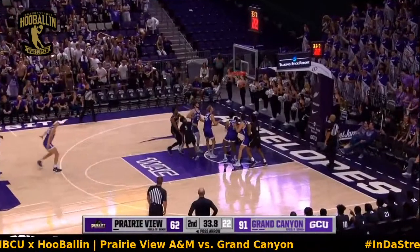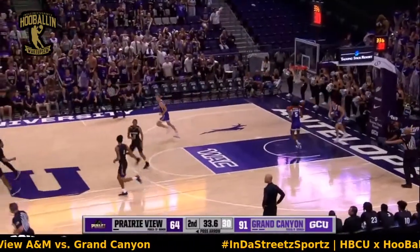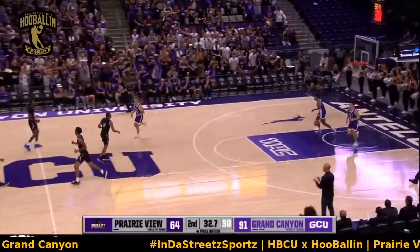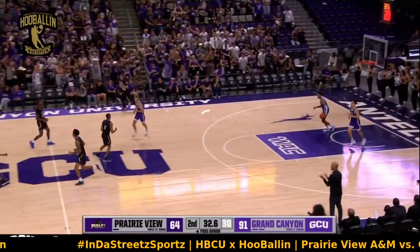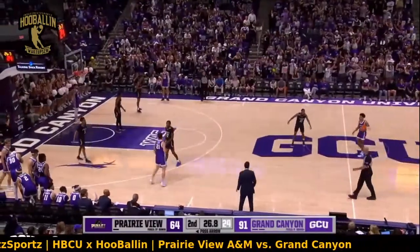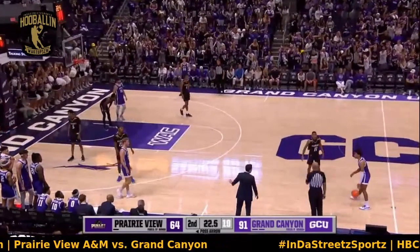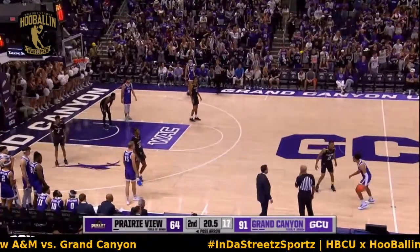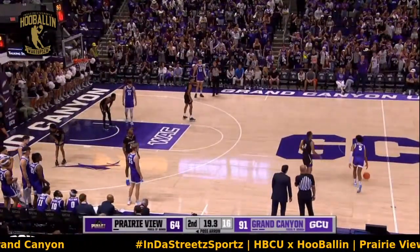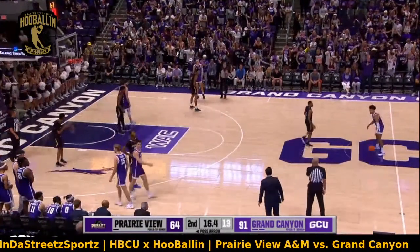Turn around. Roberts. Nice move in the paint there by Roberts. That kid's got some game. He's going to do just fine in this Southwest Athletic Conference. Only a 2-second differential between shot clock and game clock. I think Coach Drew's telling his guys to dribble out the clock here and take the turnover.